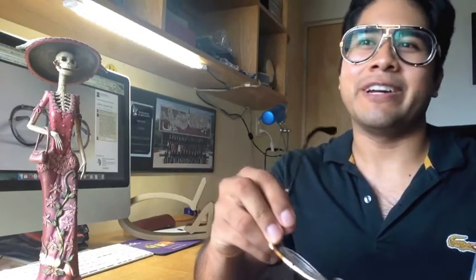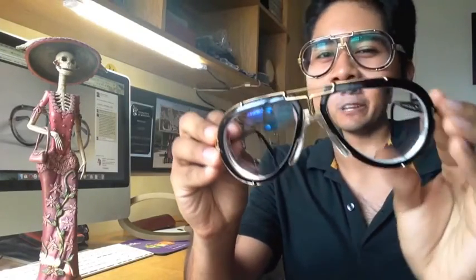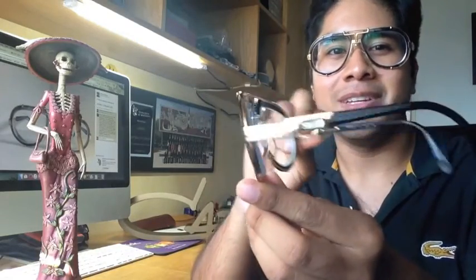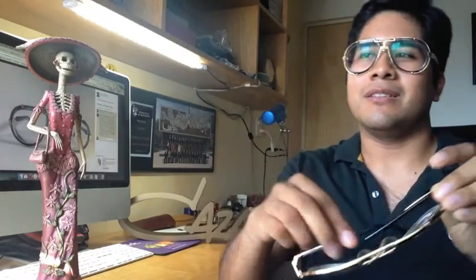I rarely see Cazal frames in my store. And we kept talking about the Cazal, and the owner, the one that I know, and his employees were looking at the Cazal from every angle possible. They kept asking me questions, and he was very honest with me, and he told me, Alfredo, I really don't know if we can put a prescription glass in this frame, because it is a very large size. And the Cazal 642, the large size is really big.